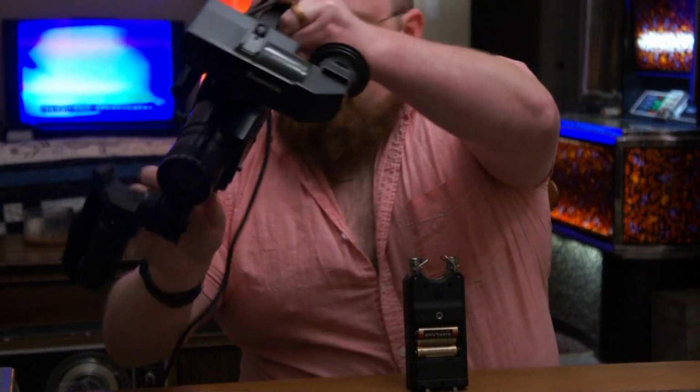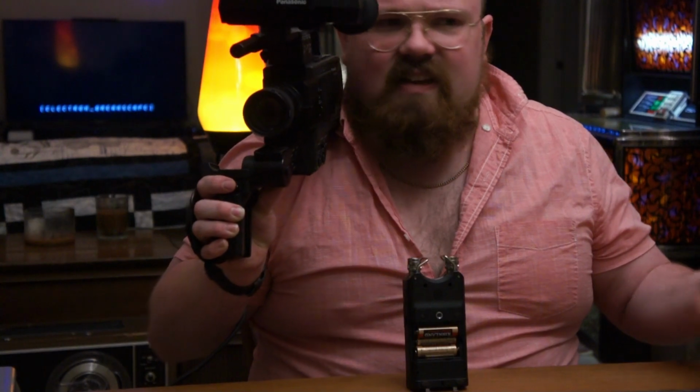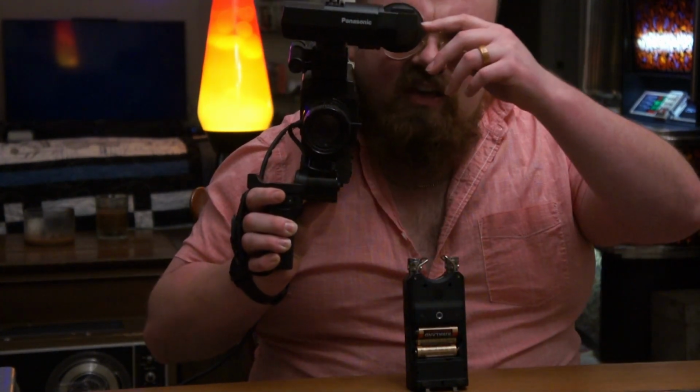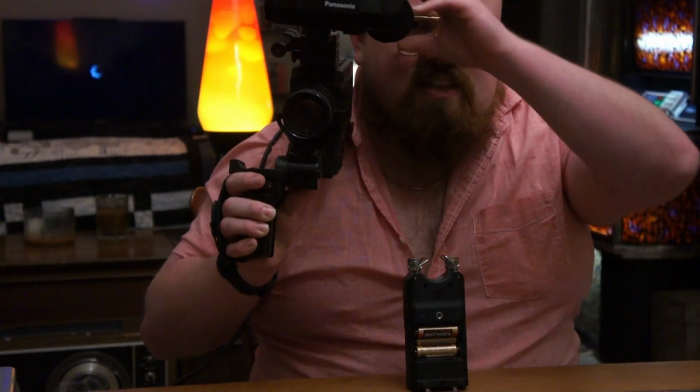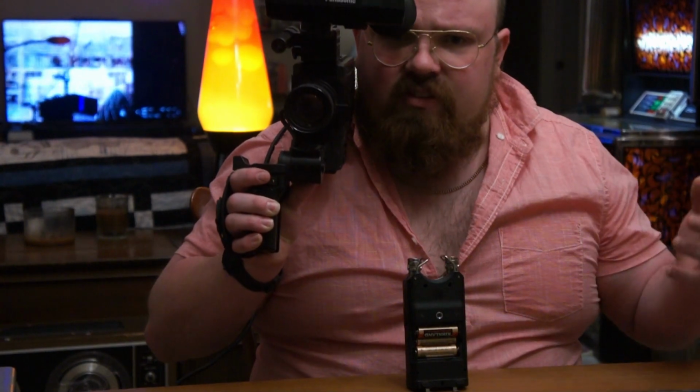This camera looks like something you could very easily see out in the field for, I don't know, some university paper, some university news station or something, or maybe even a local news station. Something not necessarily as expensive as some of the other portables, but certainly durable enough and reasonably high quality.